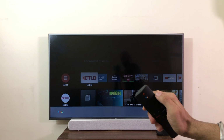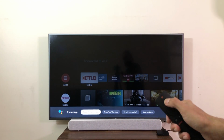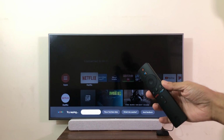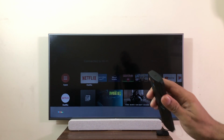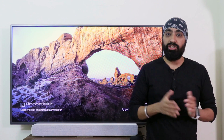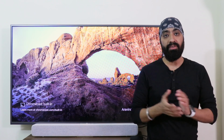What is the weather in Mumbai? What is the date today? Open Netflix. So you can see that the Google Assistant shows up on the display, but it doesn't register any voice input.